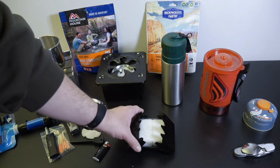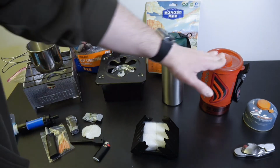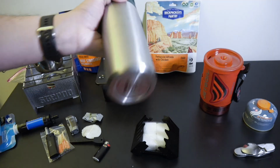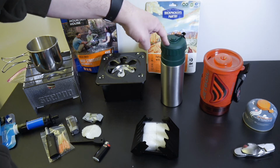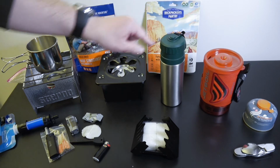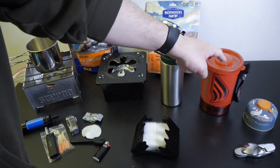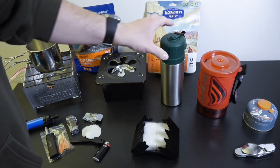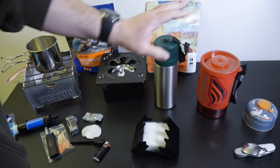You don't need an Esbit stove. You don't need a sterno stove. You don't need a jet boil. You could do everything with this out in the wilderness, okay? Now that's backcountry. There's stuff that you can't do with this that you can do with this. One, you can get water in under 2 minutes boiled with this. With this, it's going to take 2 to 5 minutes on a fire, usually.